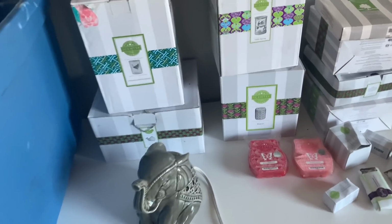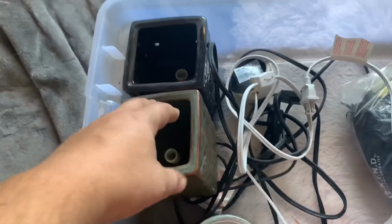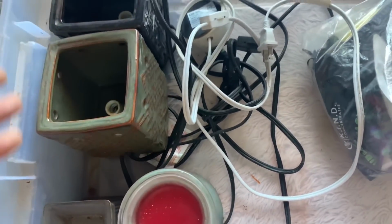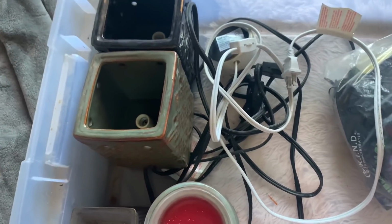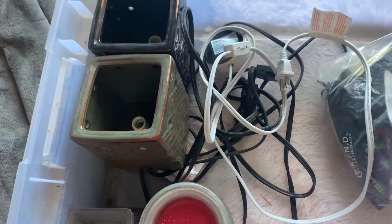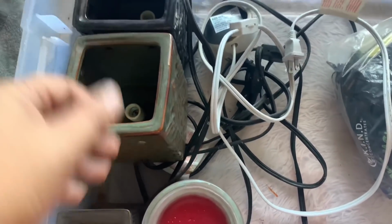So let me show you guys this next little batch. All right, we've got some more candle warmers here. These two are Scentsy, but we're missing the tops here where you put the liquid in. So, again, I could buy the replacements for them, but they're $10 to $15 shipped. No sense in doing that. I might just let these run in a sale one day, and if they don't sell at the end of the day, I'll just pitch them, because unless somebody can jimmy-rig something.